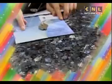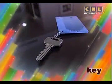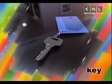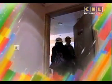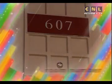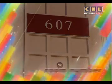The person at the front desk also gives you a key. You need this key to open your door. Don't lose it. Key. Every room has a room number. The number is written on the outside of the door. Room number. Once you go inside your hotel room, you can relax.